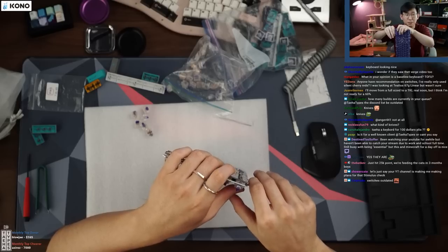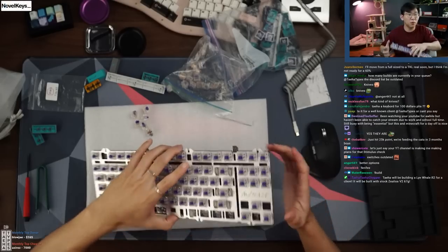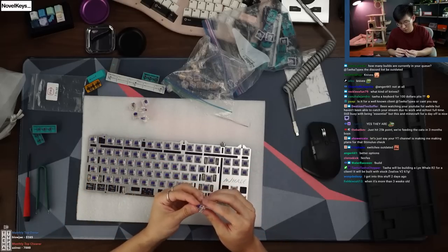What kind of knives? Custom knives. Is it for a well-known client or can't you say? This is for a personal friend of mine.